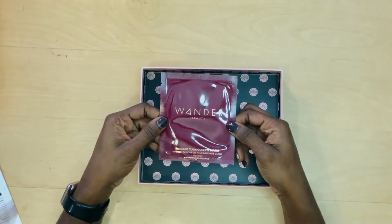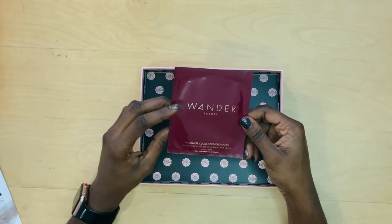Now let's go through everything in this box. So this is the first item I'm going to be grabbing. This is Wander Beauty, W-A-N-D-E-R, Wander Beauty. It's a Baggage Claim gold eye mask. I need one right now. Look at my eyes.